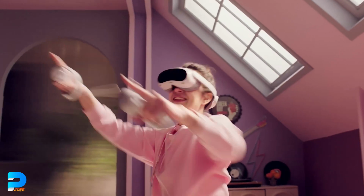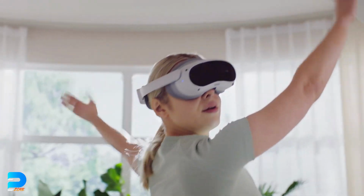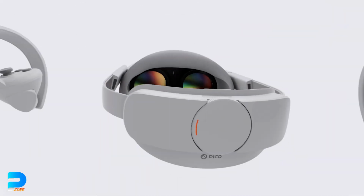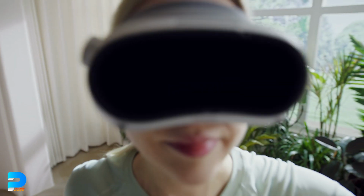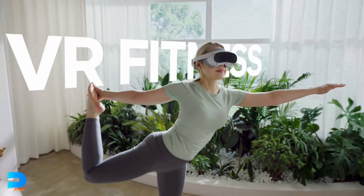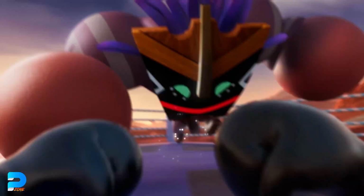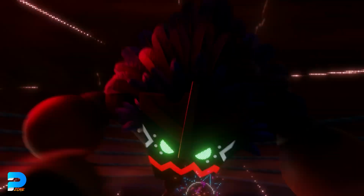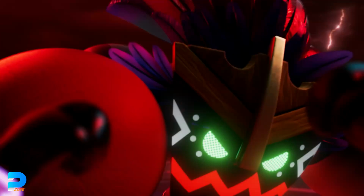Let's explore the fitness world on both headsets. During its announcement, it was clear that the focus of the PICO 4 was not just on games. On the box, fitness comes before gaming, which they have every right to do. The PICO 4 is great for fitness and working out because the headset is so light. This is something I would never do with a Quest 2 because I think it would be too hard on my neck.